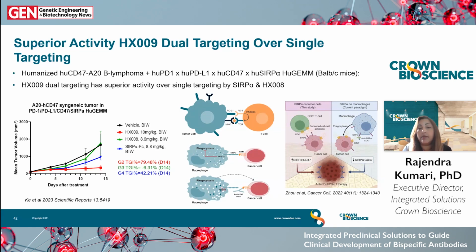and it is possible that the observed anti-lymphoma activity from the anti-CD47 function of the HX009 could be via the HX009 SIRP-alpha interaction either with the tumor cell CD47 or with the T effector CD47 or both.